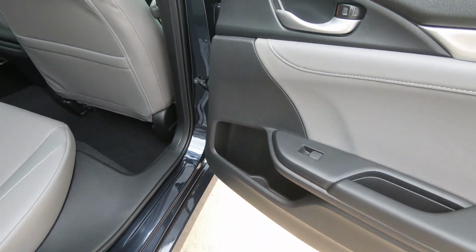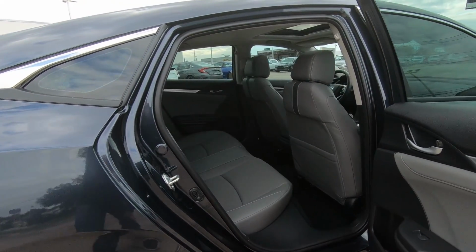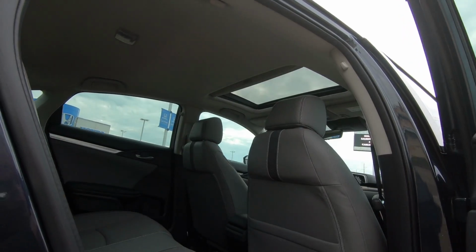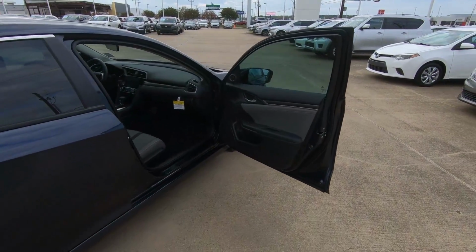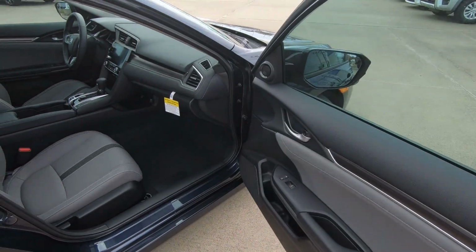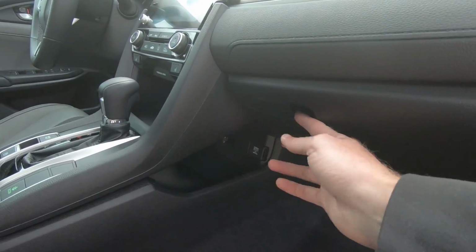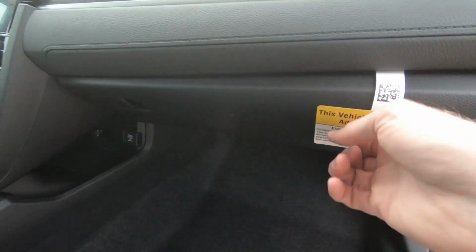Decent sized door bins for this size of vehicle, this class I should say. And of course, another look at that nice sunroof right there from the rear seat passenger view. And just a quick look here in through the passenger side door in the front seat of this model. Just to give you a quick look of what you have right there. We'll open the glove box so you can see a reasonable amount of space in there.